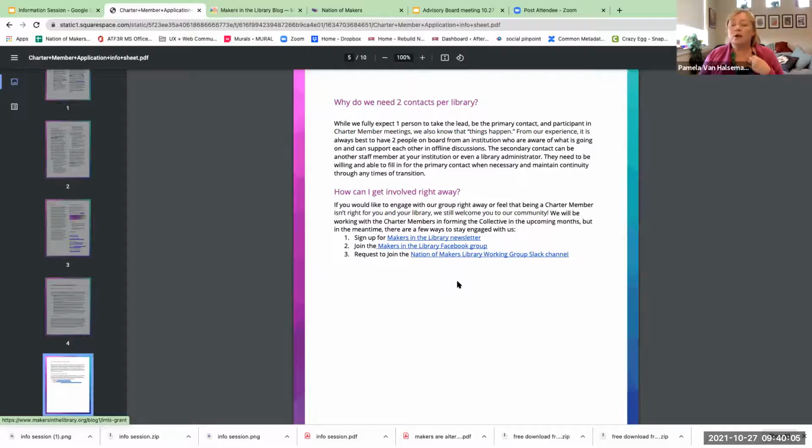And why we need 2 contacts. We've learned from experience that sometimes people leave their job, or they get promoted, or they get sick, or they have a baby, and we need somebody else to fill in, so it's not always just one person. Also, it's really a great thing to have 2 people involved in the project at your site, because you can talk to each other about things. It's just less lonely, let's put it that way.